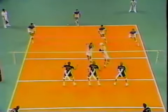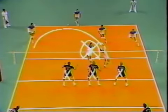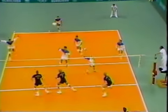American blockers, Craig Buck in the middle right here. Key to this play, Buck does not buy the fake in the middle. The fake is there, but he doesn't go for it. Thus, the United States is able to get two blockers out to the outside. This is the key. Buck and Timmons shuffle to the outside. They set up the big wall and stuff the ball down. The key for the United States, two blockers on one attacker.